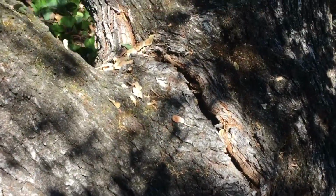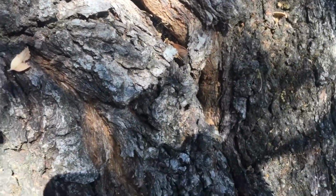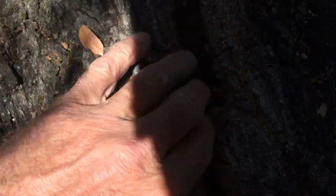And then I realized this isn't a split. This is 2 trees that are growing next to each other, and they're rubbing on each other, which is an entirely different thing. Now, it's not good because there's some decay there and there's some damage there, but it's so much better than a major split crotch.